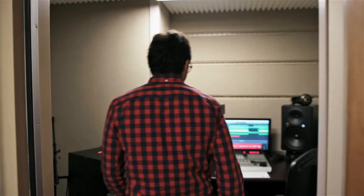Behind there, we have a bunch of amazing mics. They are amazing. And in here, this is Studio A. This is the control room. This is where all the magic happens. As you can see, we already have something going on here.